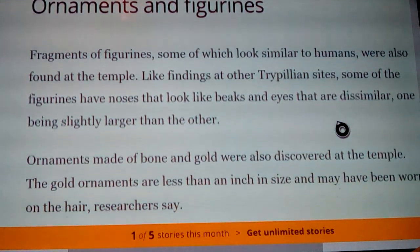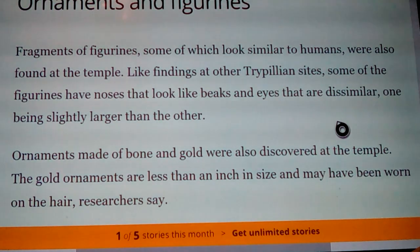Ornaments and figurines, though. Fragments of figurines, some of which look similar to humans, were also found at the temple. Like findings at other Trypillian sites, some of the figurines have noses that look like beaks and eyes that are dissimilar, one being slightly larger than the other, and that winking owl look.